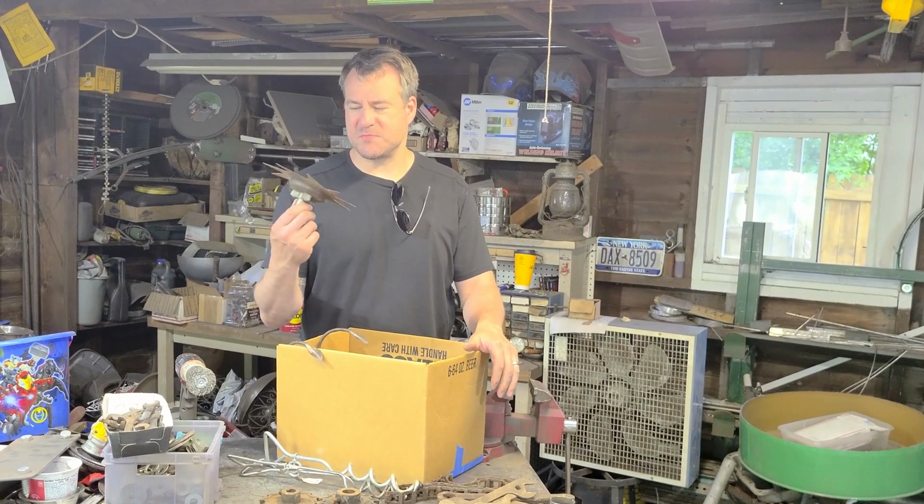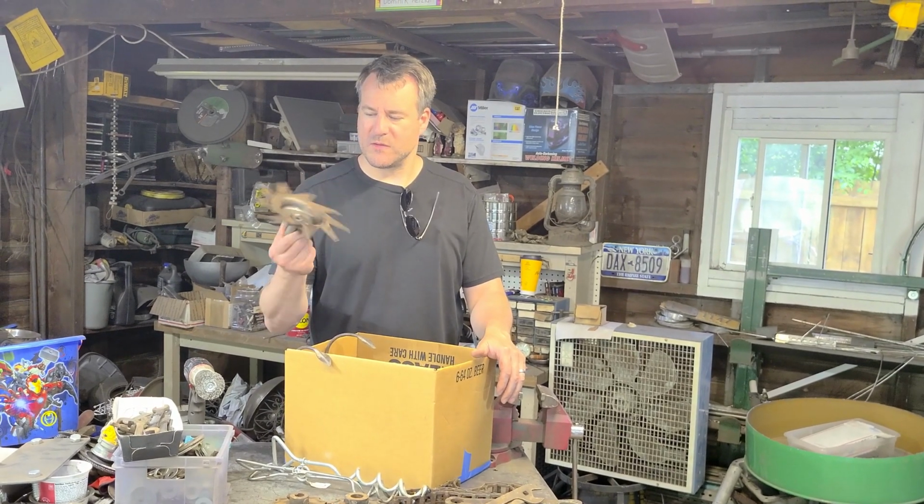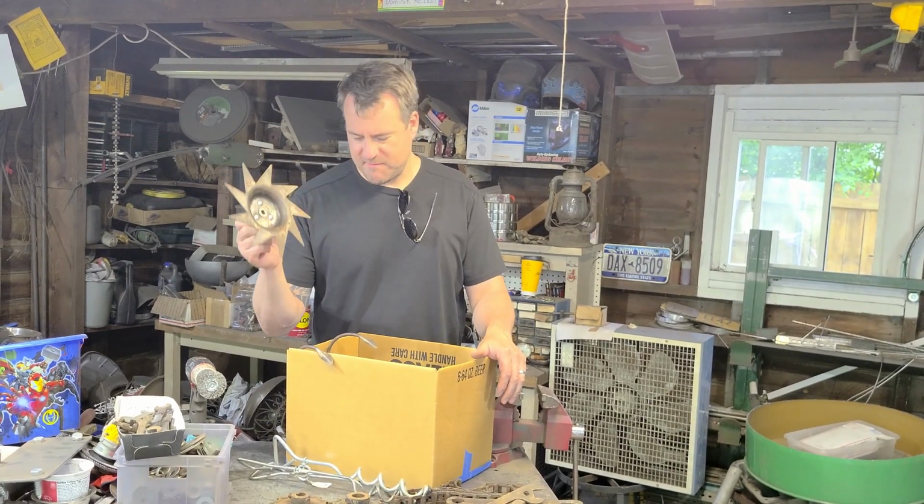Rototiller tines. These are cool to make garden flowers out of.